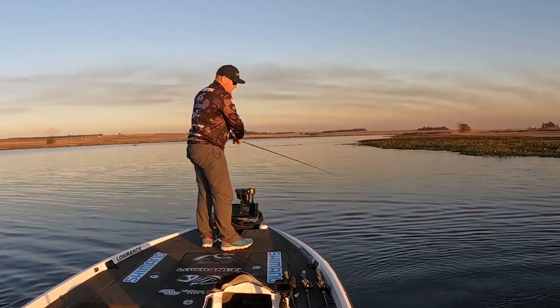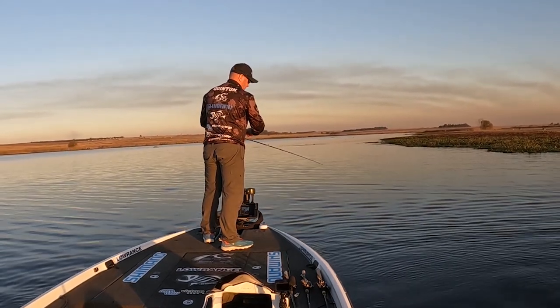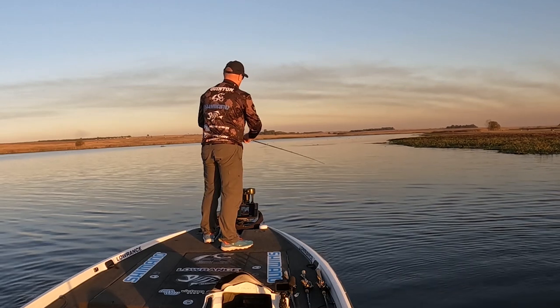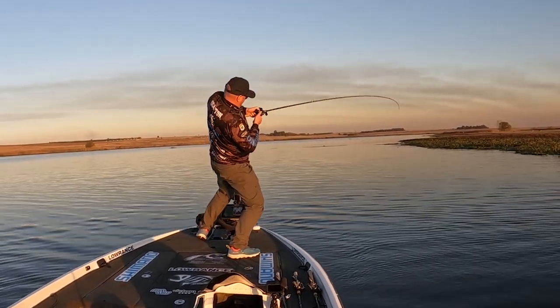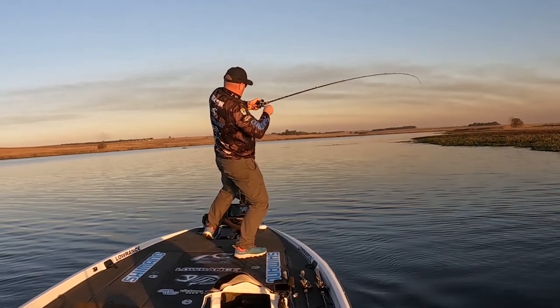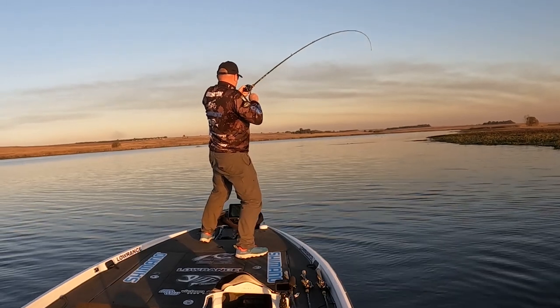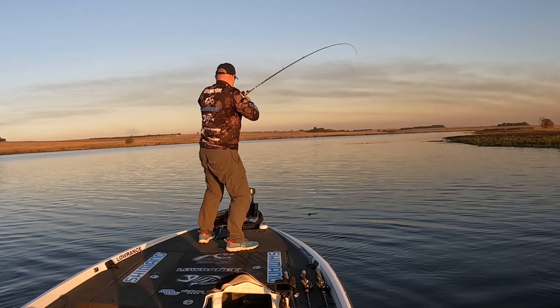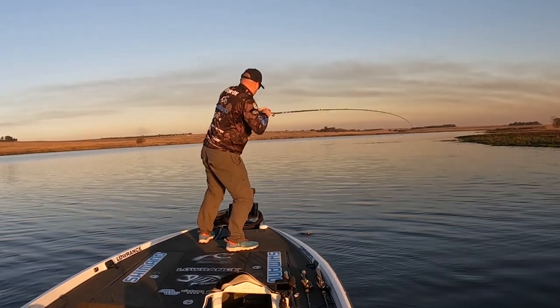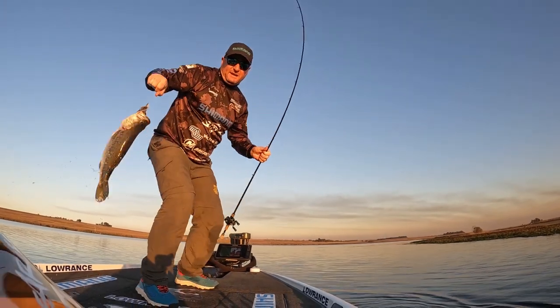kind of feeling it going through the grass right now. And just making sure I remain in contact with the grass. Immediately, now this thing absolutely crushed this bait. It's got me bogged down. Just keep pulling and getting it out of the grass. Yes, please.